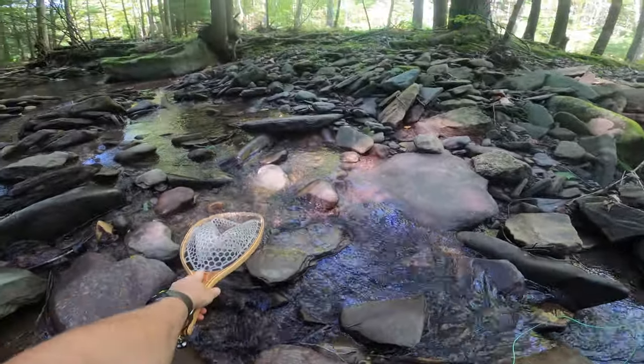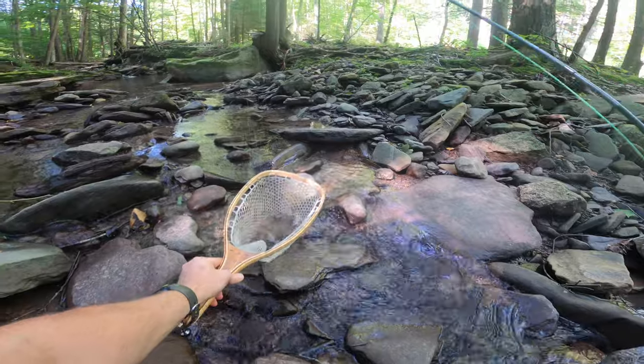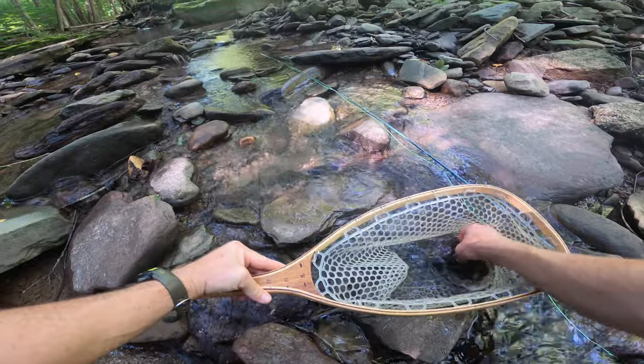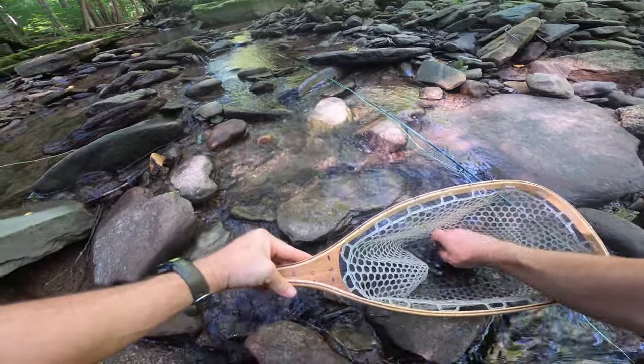Chunky brookie. All right, caught a nice brookie, first one of the day. Sorry I didn't notice you, dude.